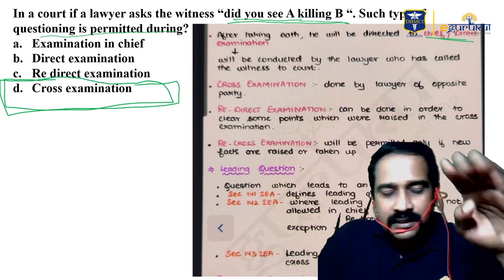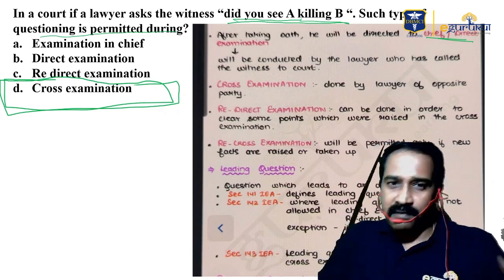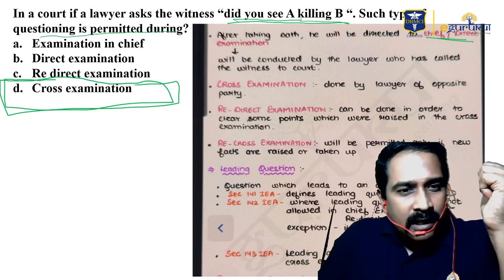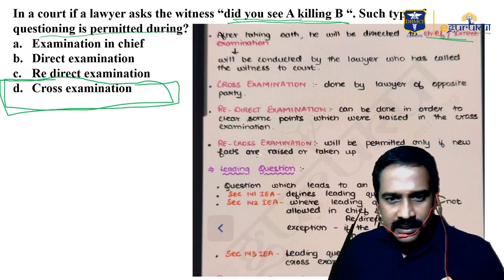Again, recross. These are the four basic procedures of examination of a witness: chief, cross, re-chief, recross. So leading questions are permitted only in cross-examination. Now, a few points regarding leading questions.